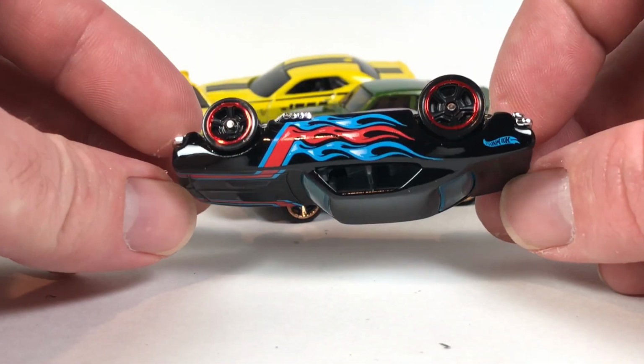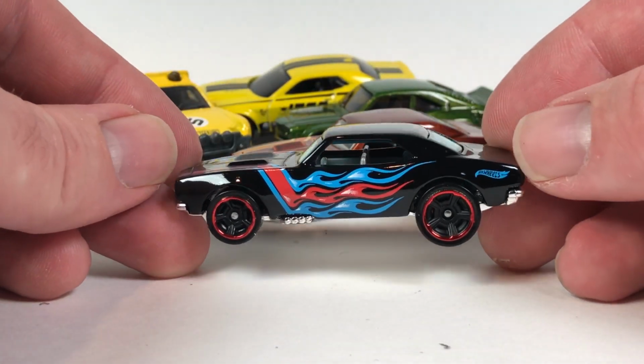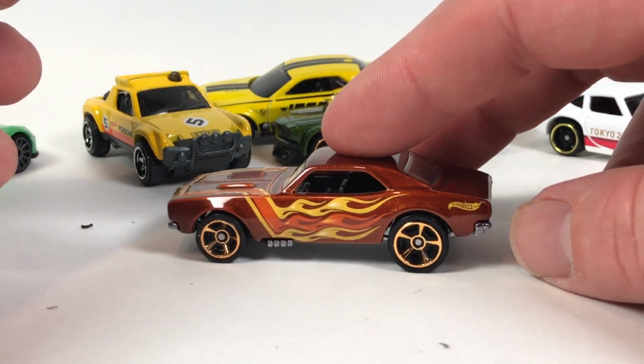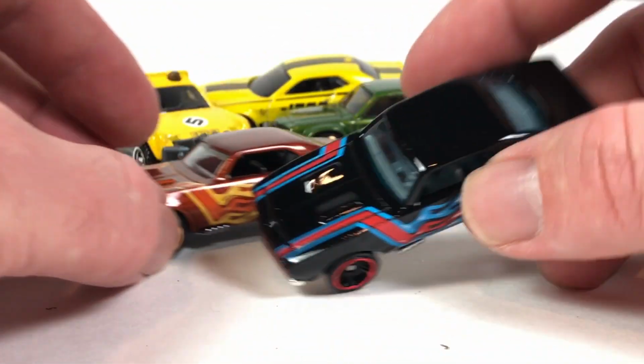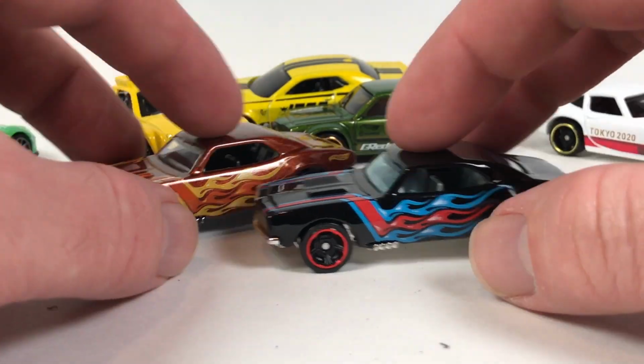And definitely not as cool looking as the brown one, in my opinion. It looks good, don't get me wrong. Just definitely not as cool as this one looks. This one looks great. For sure.